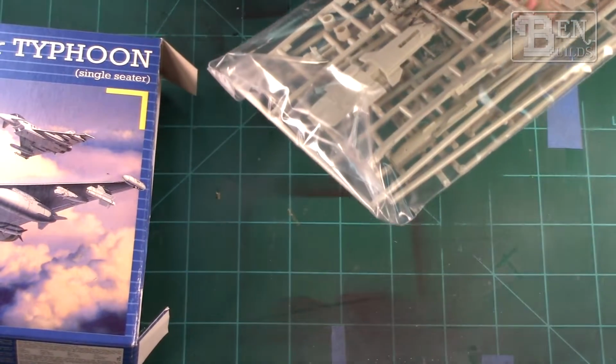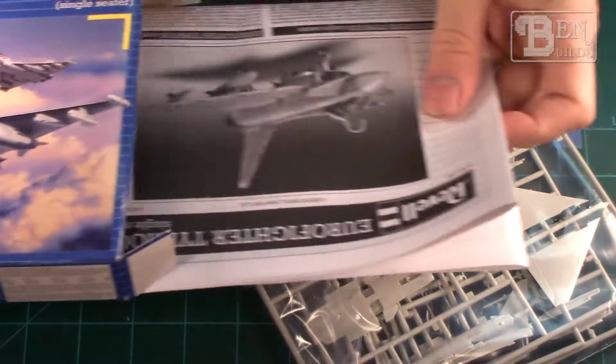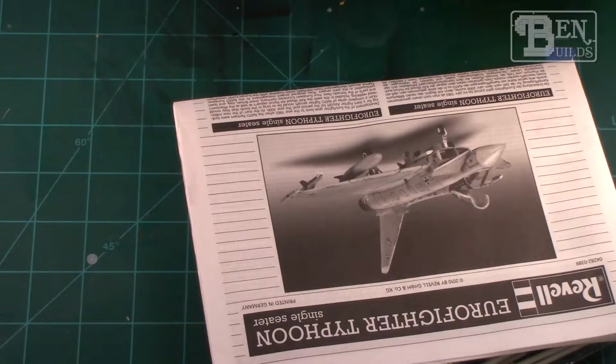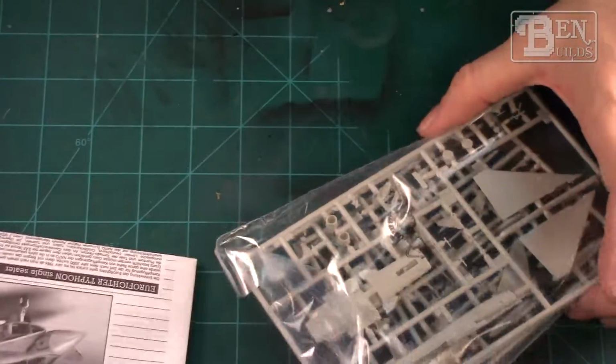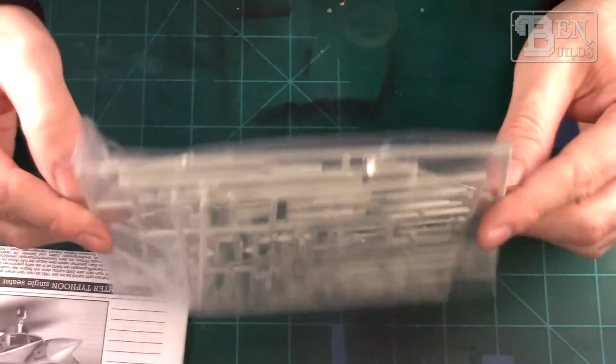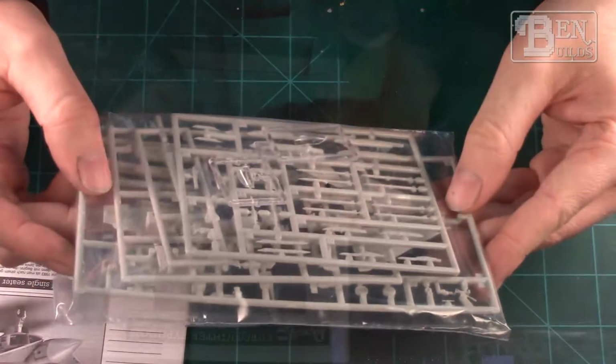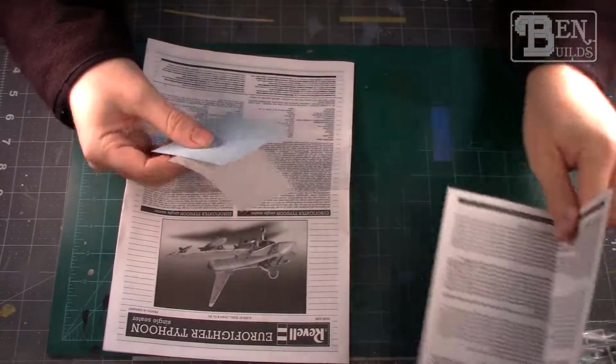Let's go ahead and pull out the plastics. One single poly bag. Already I can tell it's a bit more detailed than the last kit that we built, for sure. That Zvezda was really kind of a tough little job to do. We have our instructions, and yeah, the plastics look pretty decent. Full weapons loadout, of course. A couple different options, probably. Open these up here. Take a look at those decals.